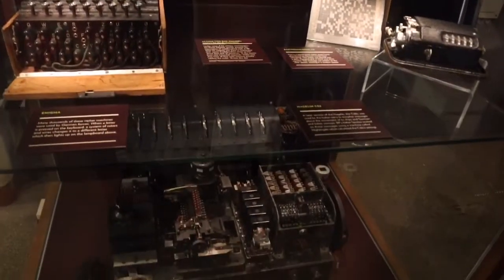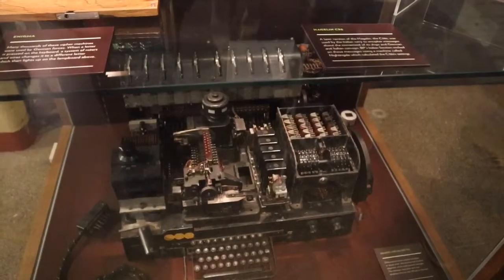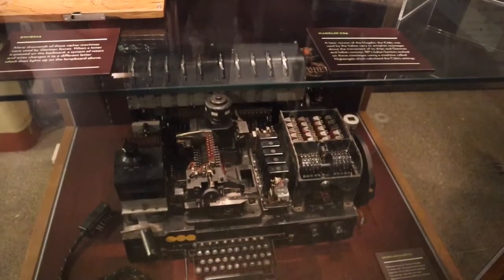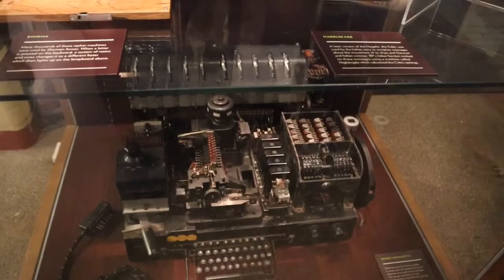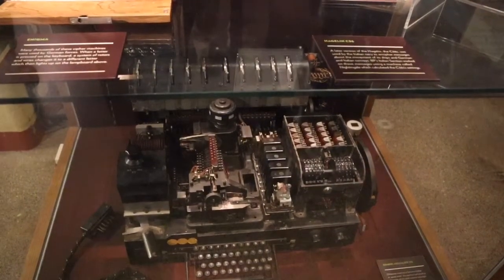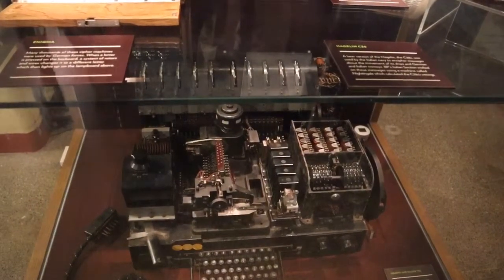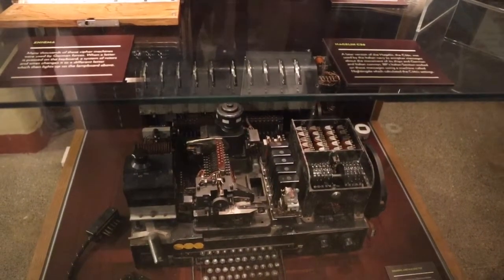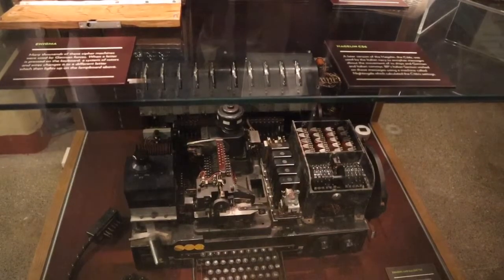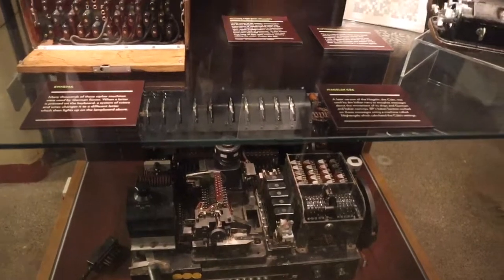And down here, I can't pronounce what that is. It's otherwise known as the Secret Writer. A really hard to name machine. Yeah, it's a German word, and I know no German. This machine has a built-in teleprinter which could transmit messages. The messages were often sent over telephone lines, so were difficult to intercept.